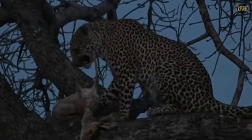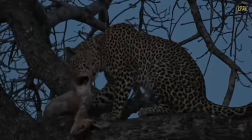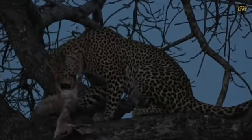So you can see that not all of these hairs are going to come out. She's not going to manage to get rid of all the hairs. Some of the hairs, she will swallow them.